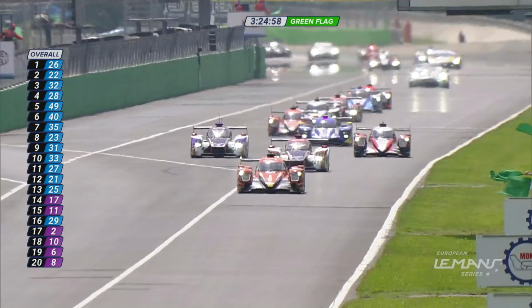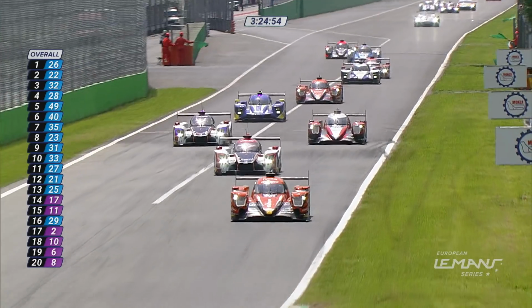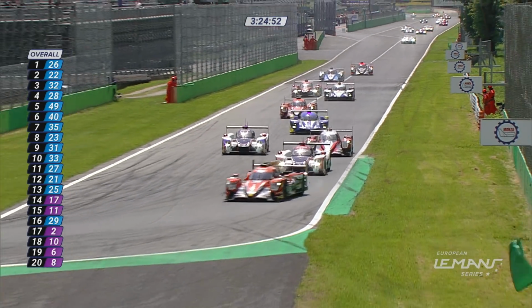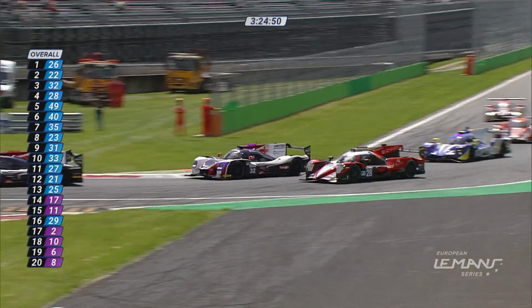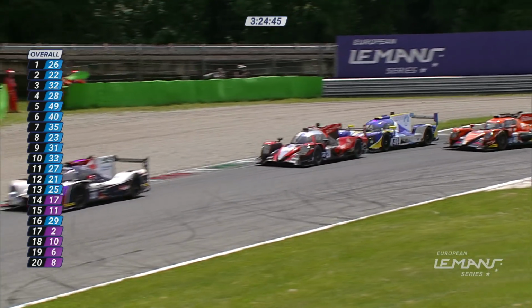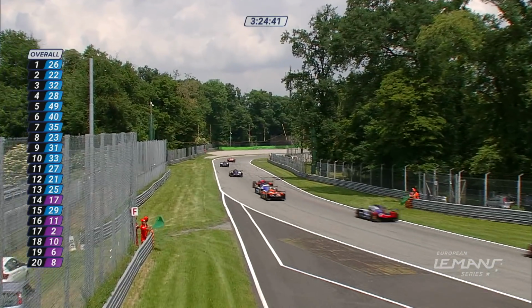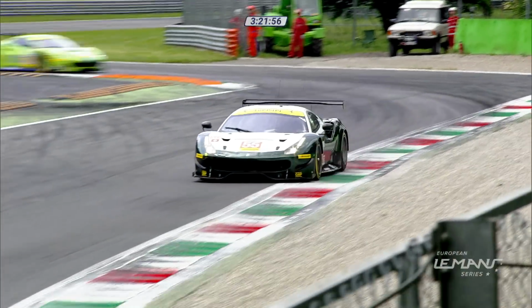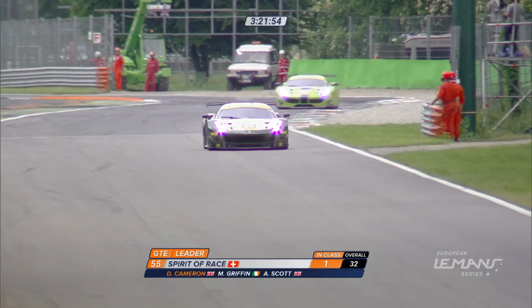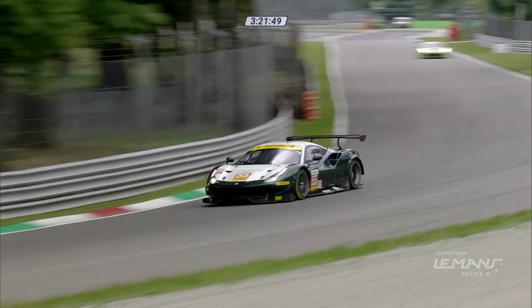Roman Rusinov, by this stage, had taken the lead in a slew of pit stops. In second, Phil Hansen for United Autosports. And third place, the other United Autosports car, 32, driven by Hugo de Sadelaire. In the GTE class, Ferrari was still out front, but it was the 55 Spirit of Race car of Duncan Cameron. He headed Christian Ried and Gianluca Roda, Proton Competition's 2 Porsches, in second and third.